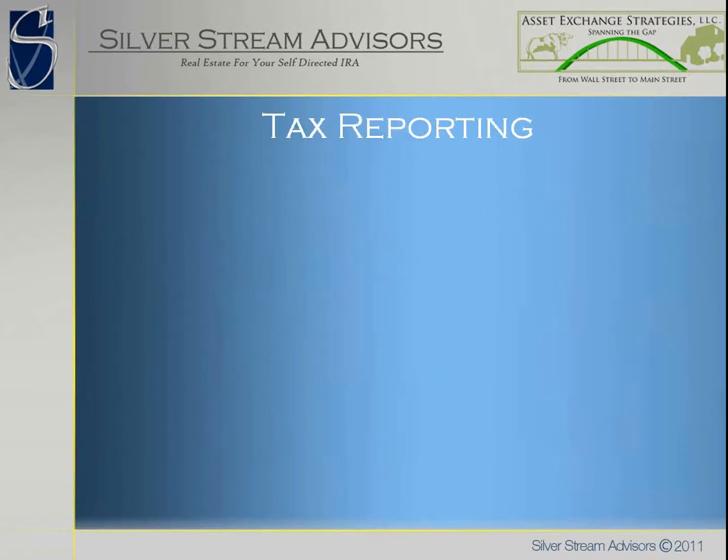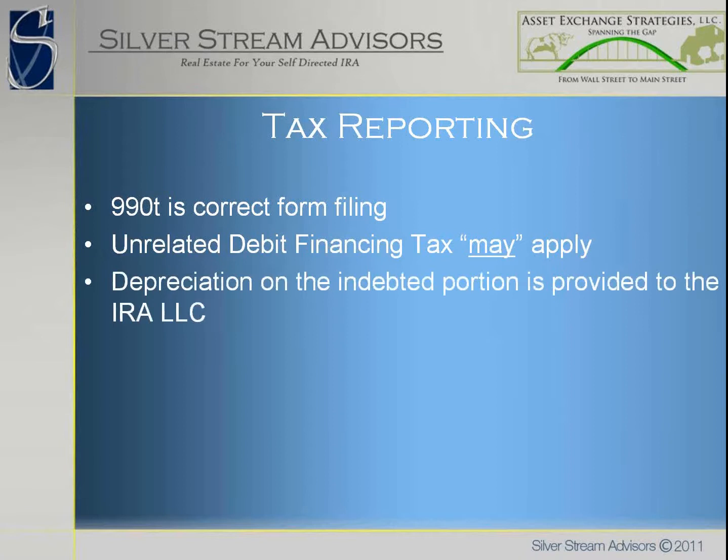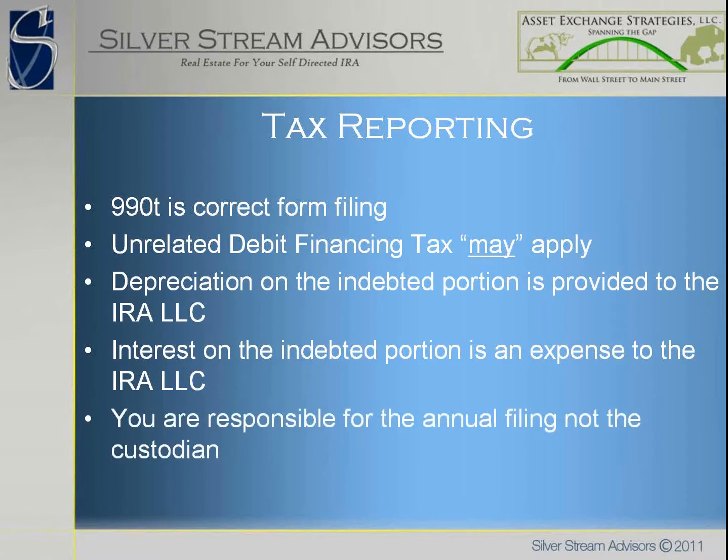So let's take a look at some tax reporting on this. A 990-T is the correct filing form for this situation. Unrelated debt financing may apply. So we want to work with your tax professional to determine whether that will occur or not. Depreciation on the indebted portion is provided to the IRA LLC. Interest on the indebted portion is an expense to the IRA LLC. And you're responsible for the IRA annual filing, not the custodian.